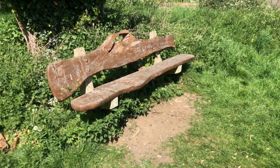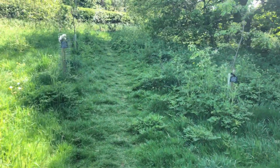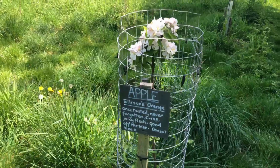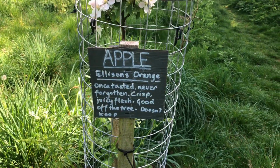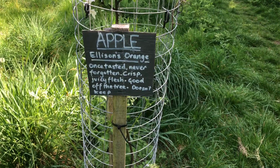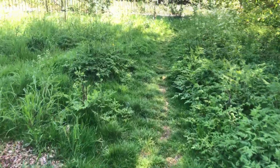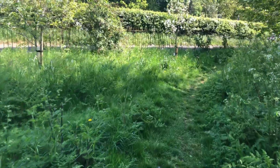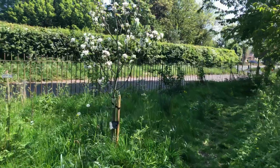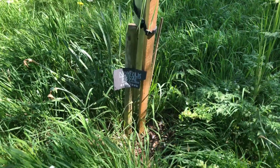So now I'm leaving this little nature space. Apple, Ellison's orange. Once tasted, never forgotten. Crisp, juicy flesh. Good off the tree, doesn't keep. Norfolk Royal, eating apple.